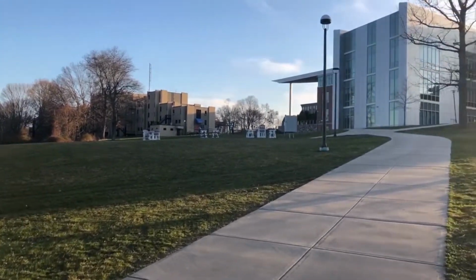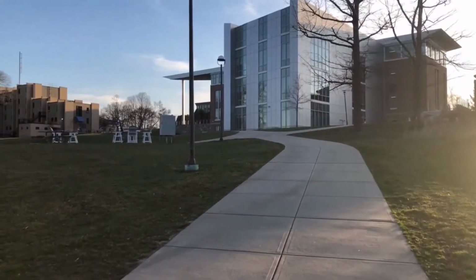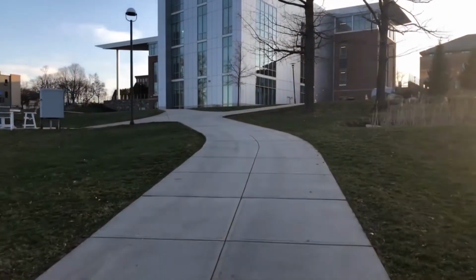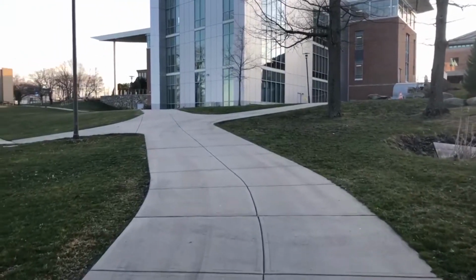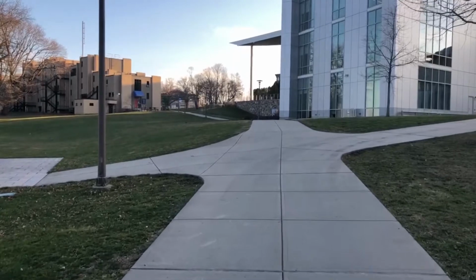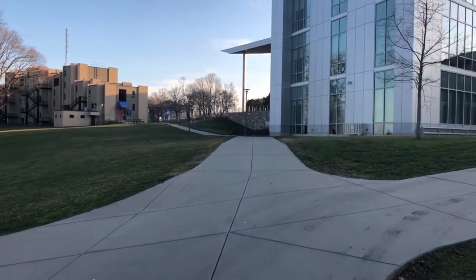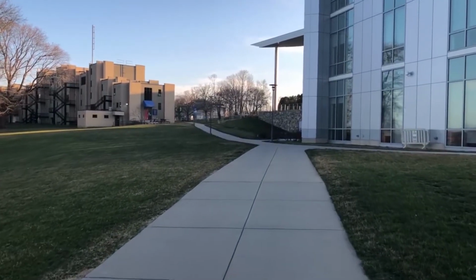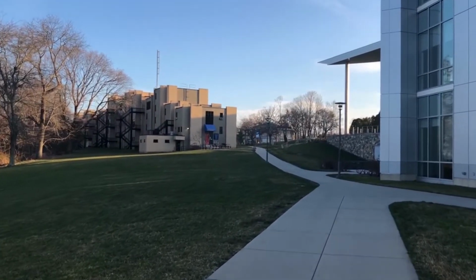As you can imagine, this is a pretty popular spot in the warmer months. See, there's chairs and tables out to my left. Students will often sit down on the hill here, set up and study. And you'll see why it's a popular spot in just a second. Up to the left there is our Intercultural Center and some of our residence halls for the undergraduate students.